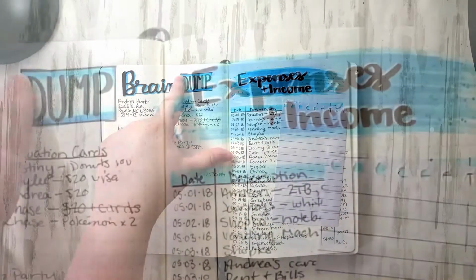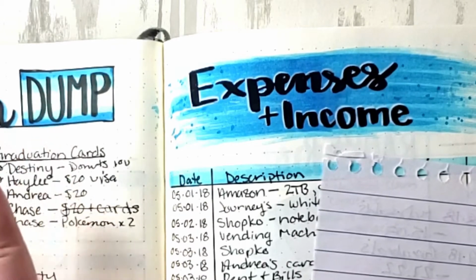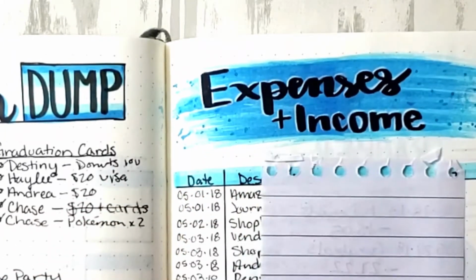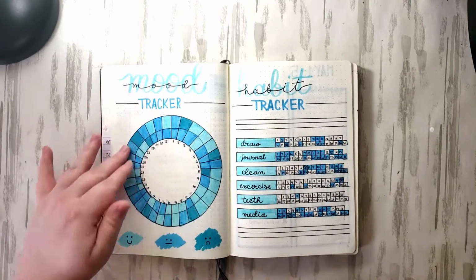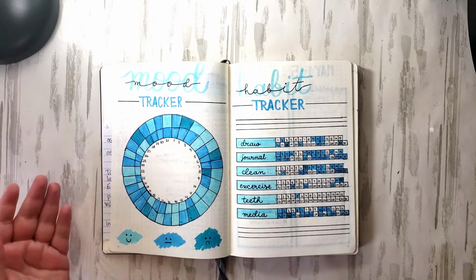Anyways, here's my brain dump and my expense pages. And I really like how this looks with the stripes inside the box. And I also like how this title turned out with the white gel pen highlighting the letters. I think it turned out pretty nice like that. And my mood tracker actually following the color scheme. There's some character growth for you.